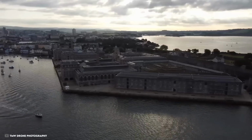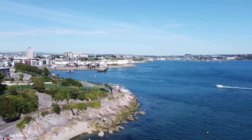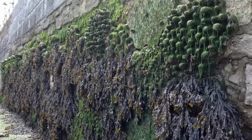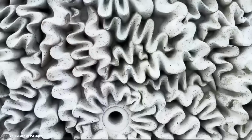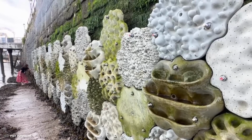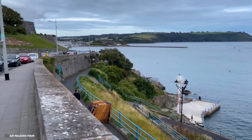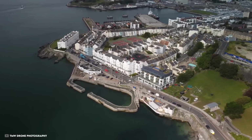Recognising the need for a more sustainable approach, Plymouth has moved beyond simply adding more concrete. Innovative, eco-friendly designs are now being incorporated, such as textured surfaces that encourage the growth of algae and provide habitats for marine life. These living seawalls not only support marine biodiversity, but also create a natural barrier against waves and tidal forces, offering a more cost-effective and environmentally conscious solution compared to traditional concrete structures.